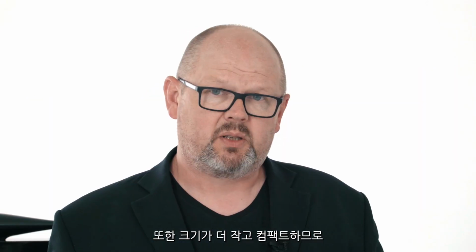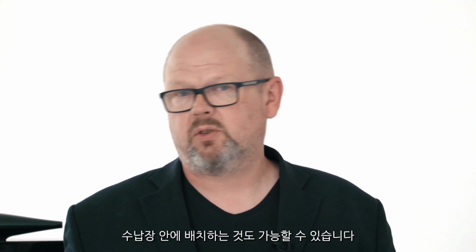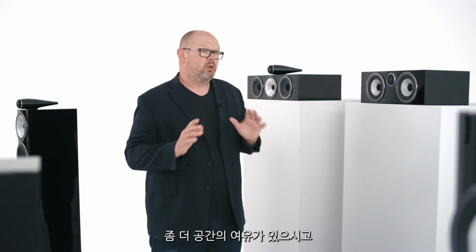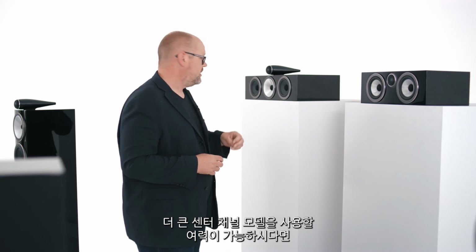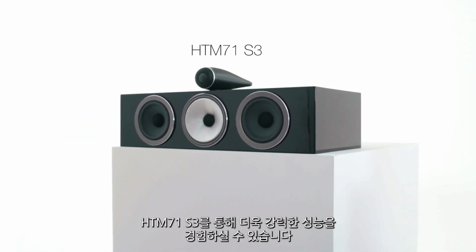It also produces a smaller and more compact cabinet, perfect not only for putting on top of a piece of furniture, but perhaps also inside a cabinet. If you've got a bit more space and you've got the opportunity to use it, the larger center channel model, the HDM71 S3, offers a significant performance step up.